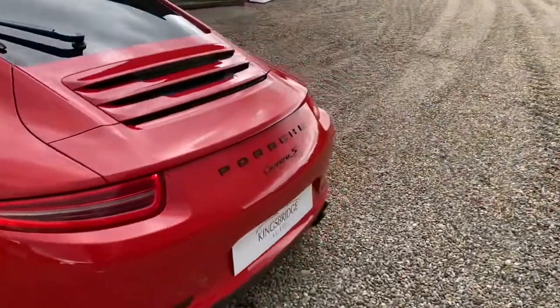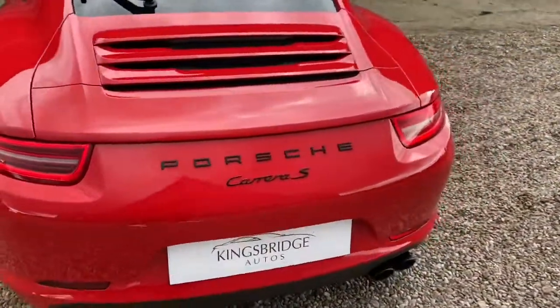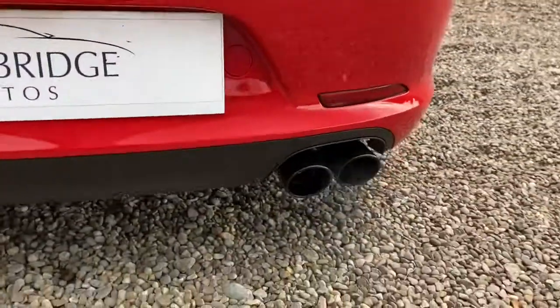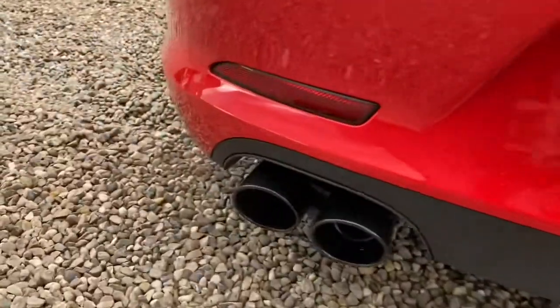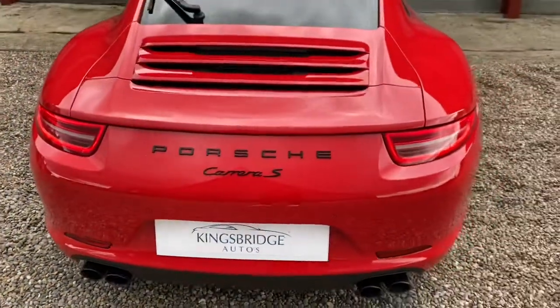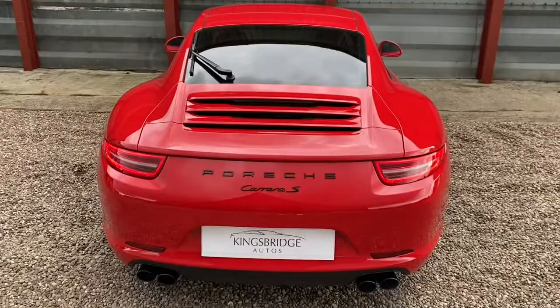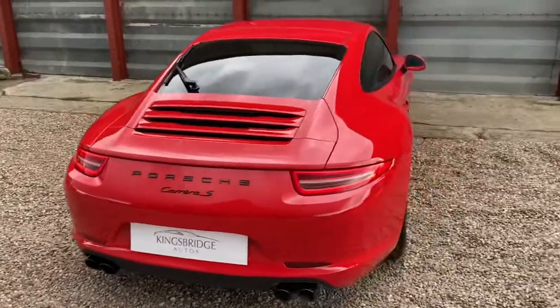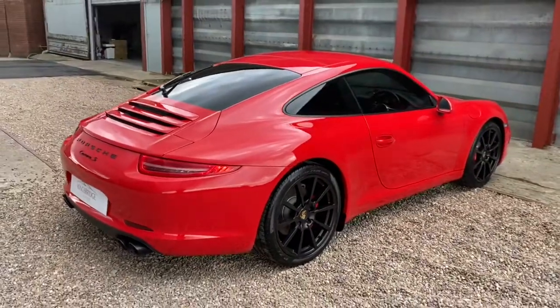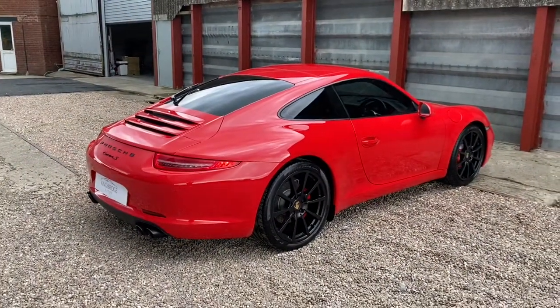and then round the back we've done the Porsche Carrera S lettering in satin black, and then we've also done the dual exit exhaust in satin black. The tips have been coated in satin black as well. So it just looks absolutely stunning. It's completely modernised the car and it suits it down to the ground.